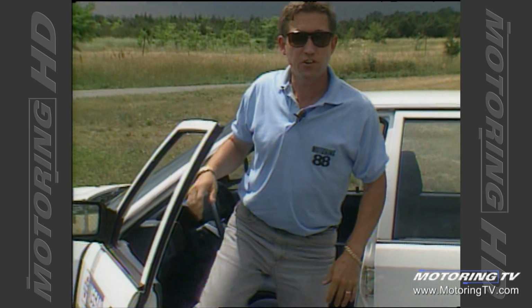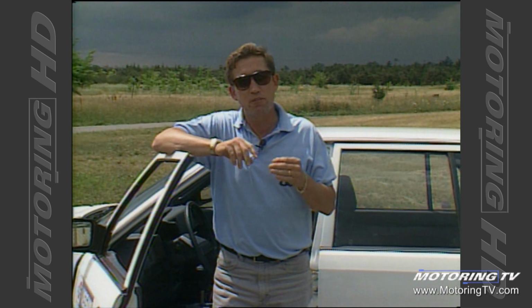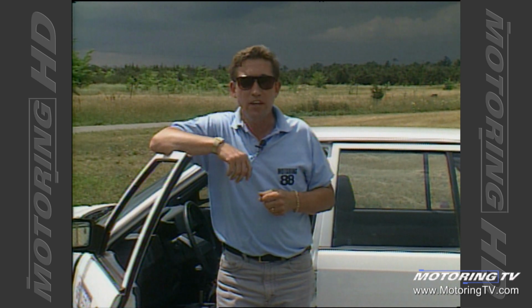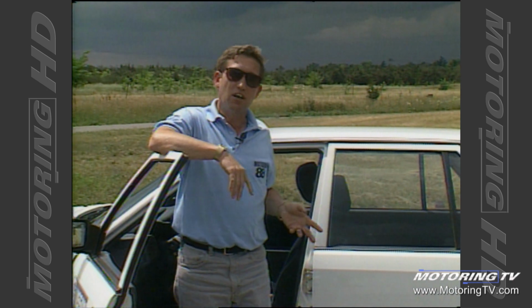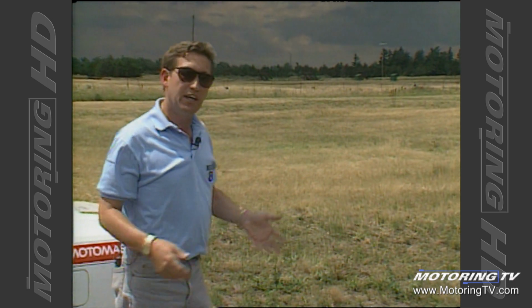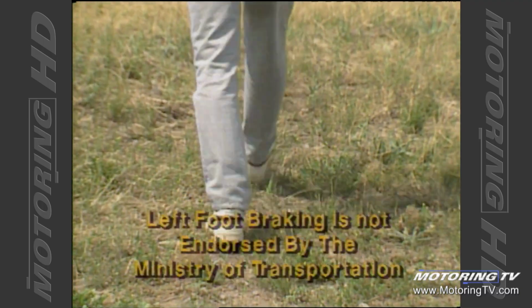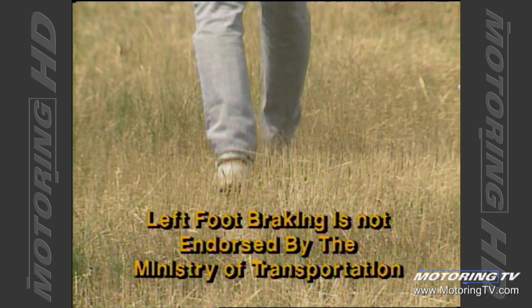Some people have the impression that this is difficult to do because they think that they do not have the sensitivity required in their left foot to execute this maneuver. But we don't think that is so. In all of the years we have been in driver education, we have yet to have a student who did not walk into the classroom using both feet. They learned a long time ago to separate the functions of left foot first, then right, left, right. Well, left foot braking is exactly the same thing. It is stop, go, left, right, stop, go, left, right, left.